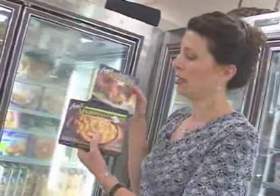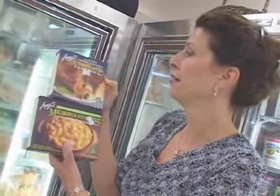I'm going to pick up some waffles. We like these in the morning. Also, Amy's makes some great products. Here's the macaroni and soy cheese. My kids really like that. The vegetable pot pie with non-dairy. This is a good one. She also makes bean burritos that have no dairy.